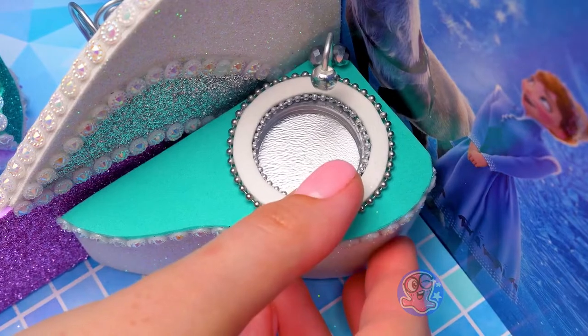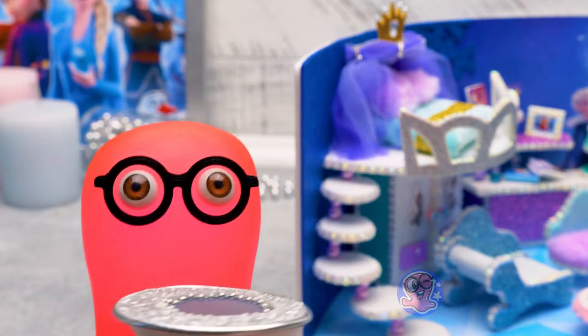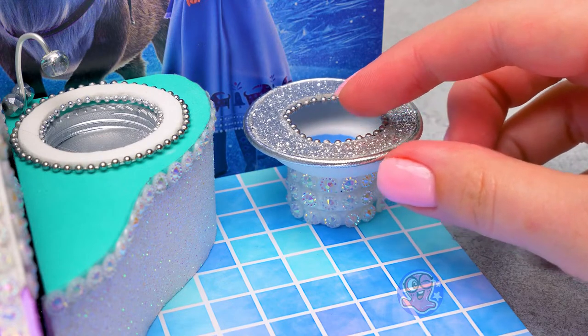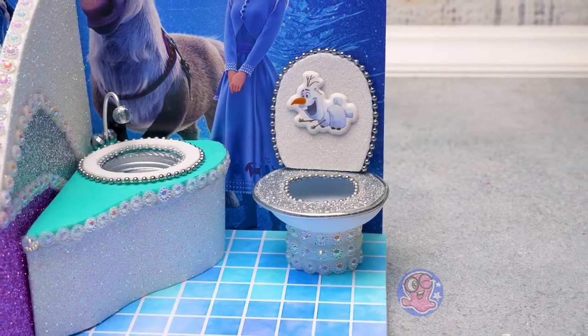Guys, do you like to sing along to Let It Go? Give a thumbs up if you do! A comfortable toilet seat is as important as comfortable chairs! Great wisdom, Sammy! Let's place it here and don't forget about the seat cover! Now it's done!